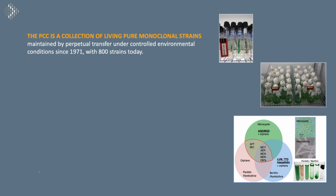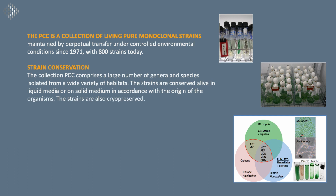The PCC is a collection of living pure organisms which are monoclonal strains. They are maintained by perpetual transfer under controlled environmental conditions since 1971, and today we have 800 strains. The collection comprises a large number of genera and species isolated from a wide variety of habitats.